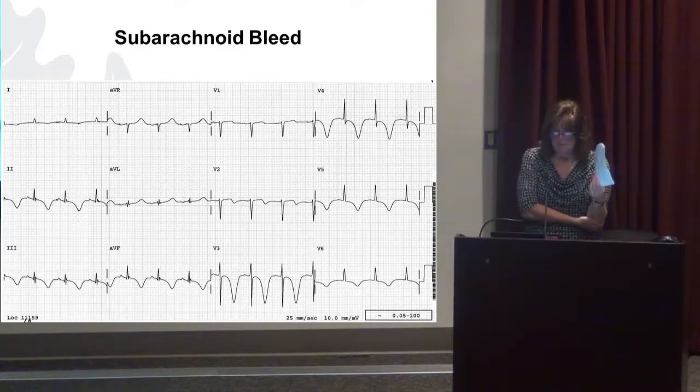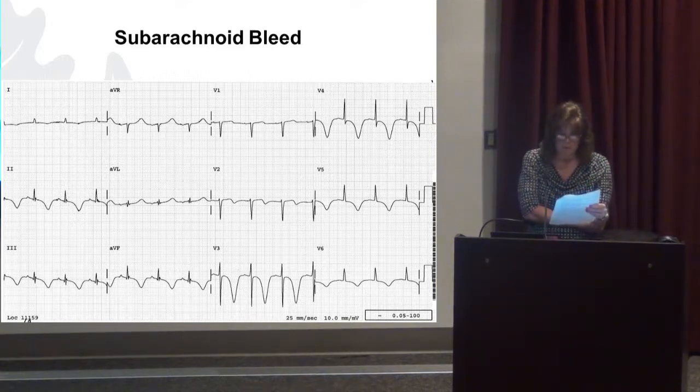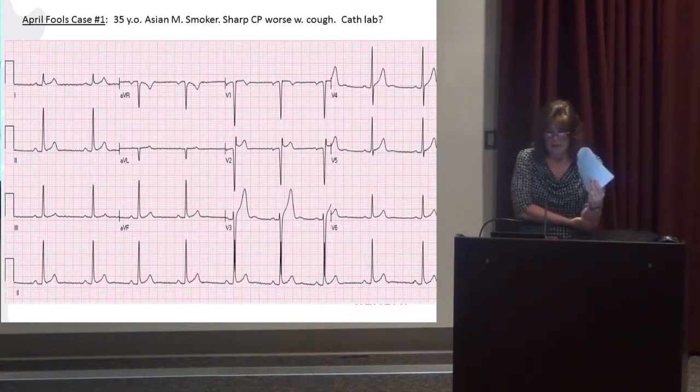Yeah. This you guys have probably seen in the ICU, right? These are our neurogenic T waves. This is a bad sign, right? Subarachnoid: deep, inverted, deep, wide T waves. Called neurogenic T waves from subarachnoid hemorrhage. You guys all seen this in the ICU at some point in your career? Yep.